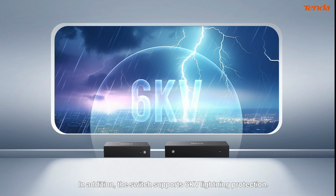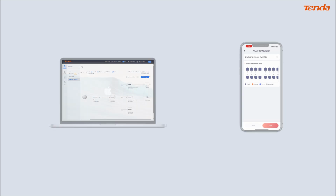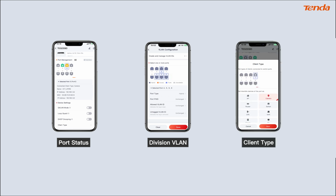etc. In addition, the switch supports 6 kV lightning protection, outdoor applications more stable. More importantly, the switch also supports app management and cloud web platform management. Remote management and maintenance such as checking port status. Configure and modify VLANs. Set client type.